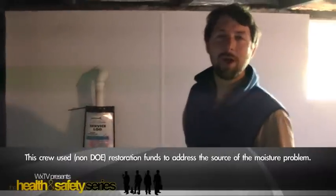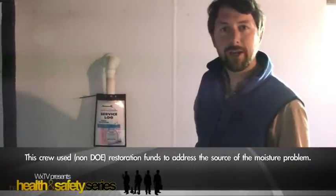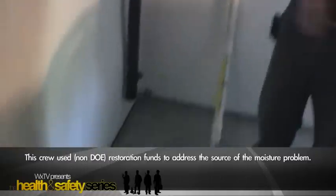To address the moisture problem originating down here in the basement, we installed a curtain drain around the whole perimeter of the basement, which drains into the corner over here with a sump pump to pump the water out and evacuate it out into the yard, into a drainage field.